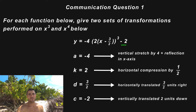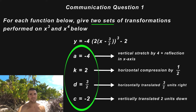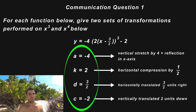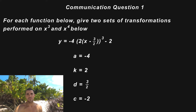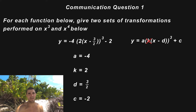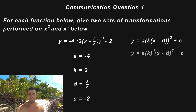Now, they're asking for two sets of transformations. So we have one set of transformations. The question is, how can we get another set of transformations? Well, I've mentioned this before in the lecture videos. You don't necessarily need a k value transformation, because, for example, in the general format, what you could do is distribute that exponent 3 into the bracket.